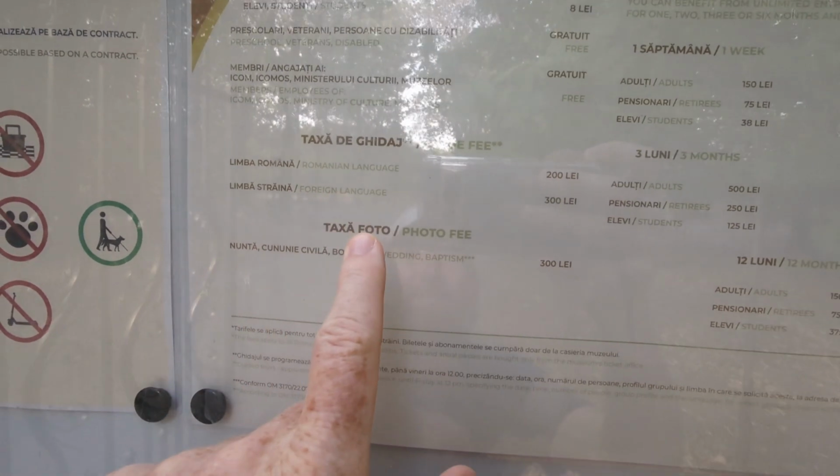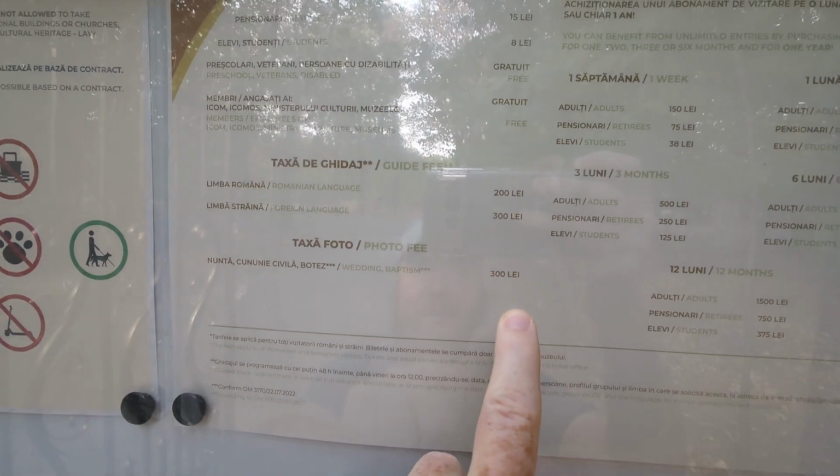Here's the thing that stops us. There is a photo fee. 300. That's a lot. We did find it, and we're really happy we did. It actually looks kind of cool. But we're not going to be able to photo in here because 300 lei is like 75 bucks. So I'm not interested in paying that.